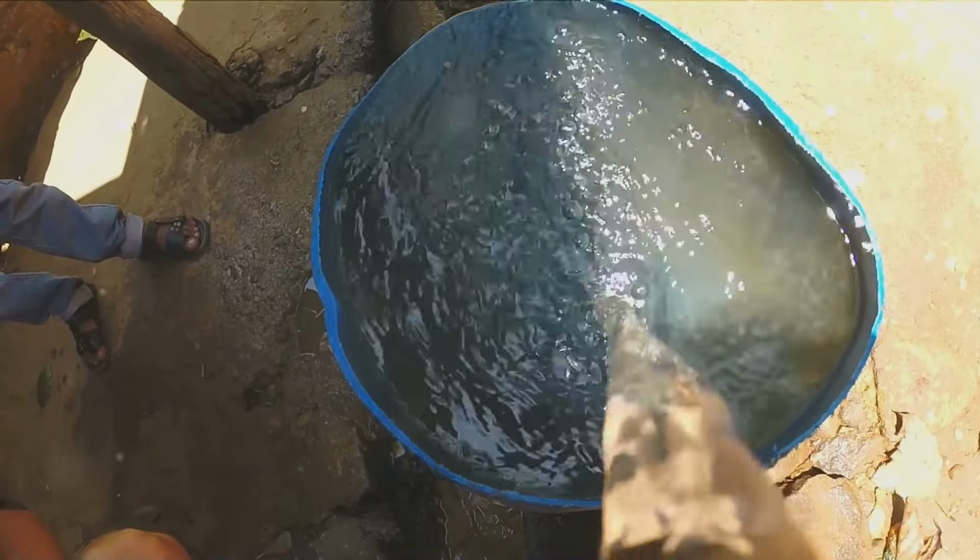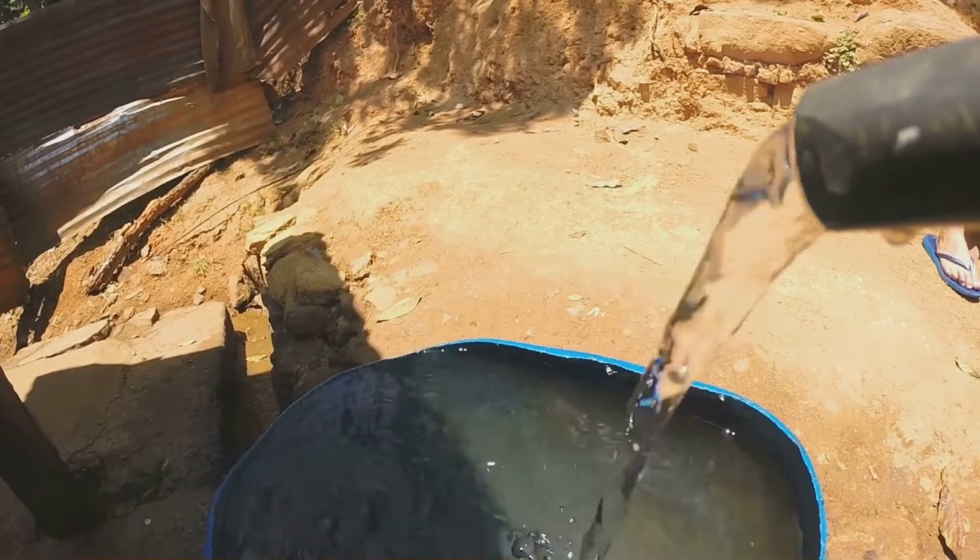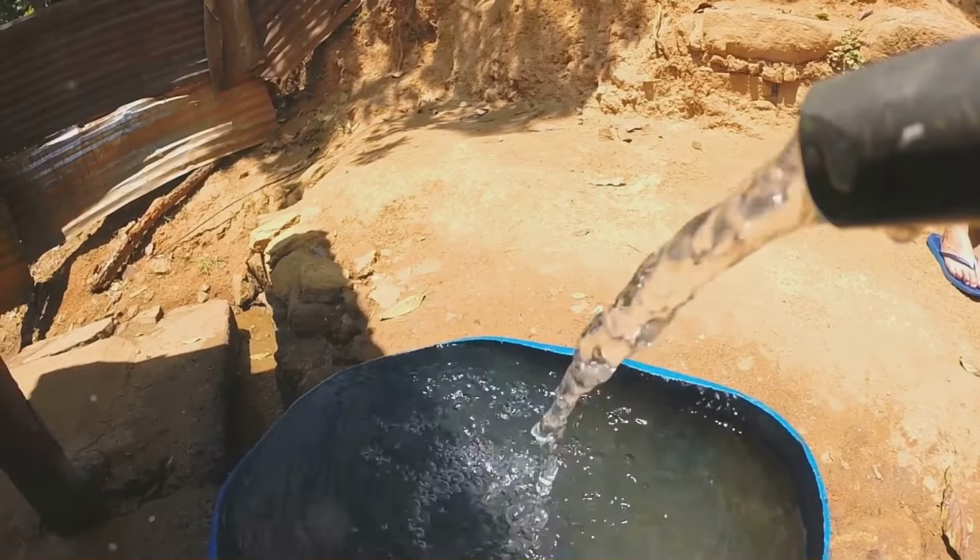When filling your container, it's a good idea to leave a bit of space at the top. This is called head space, and it allows for the water to expand if it freezes. This little trick could save your container from cracking or bursting in cold conditions.